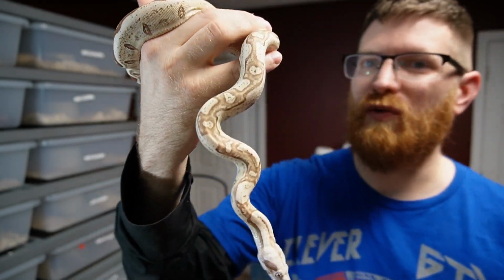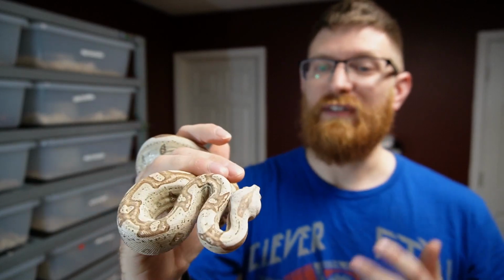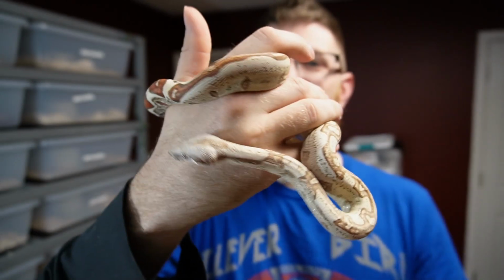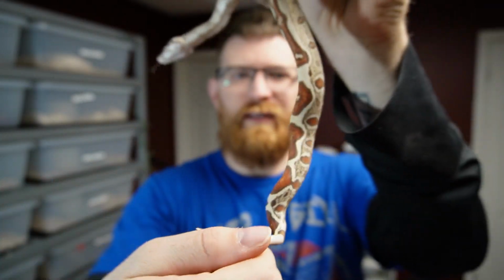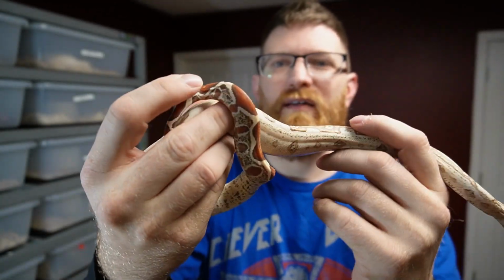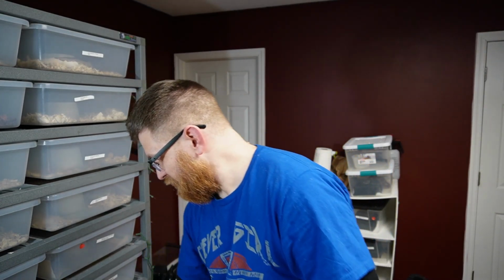So VPI Jungle, gorgeous animal. I have a lot of females, which is good on the bows because it does take 4 or 5 years for them to grow up to breed. So you definitely want to get the females first. I have a lot of female ball pythons. So, I mean, look at the pattern on her. And then the tail is just phenomenal on the orange or the red, whichever coloration you want to see it as with the VPI. But I cannot wait for her to grow up and do some big things.